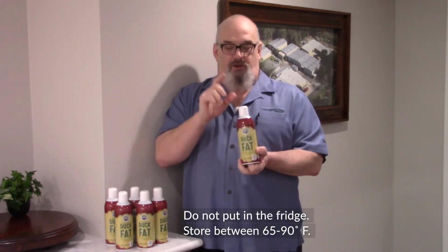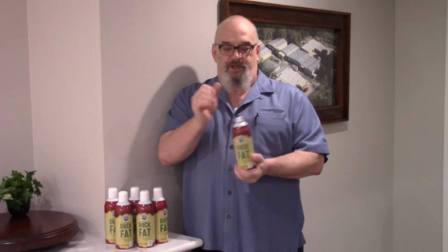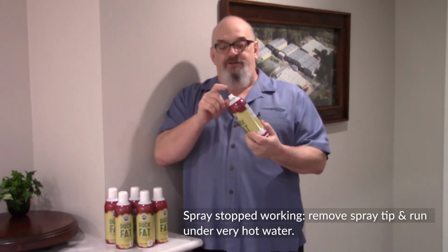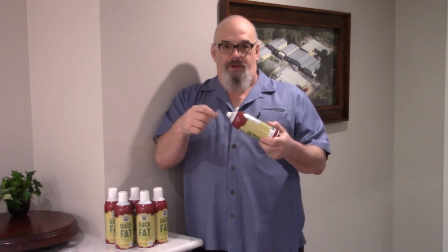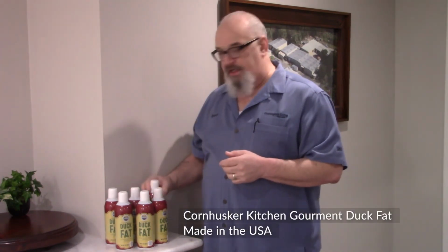This product should never be stored in the refrigerator. It should only be in the pantry or on the countertop because it has actual fat in it. When you store it in the refrigerator, that fat will congeal and will clog up the spray nozzle. If the spray nozzle ever does get clogged up, you can just run hot water over it and it'll help loosen up the fat so it'll come out of there. This product is made in the USA.